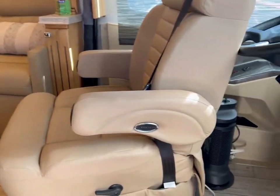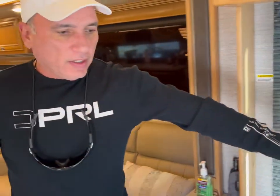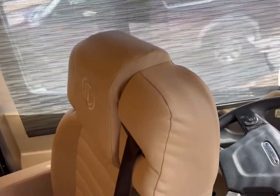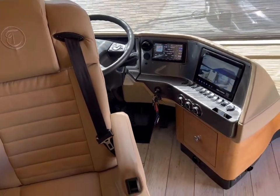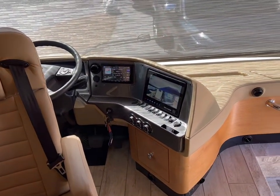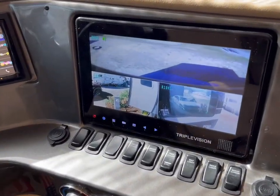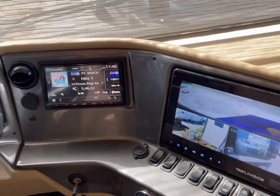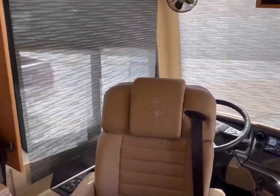Fire extinguisher. We got about 5 steps to come inside, and this here is where I do most of my driving, the captain's chair. As you can see, we have the radio. We have 3 cameras at all times, for security purposes. It's really nice and clear. It's very helpful as you drive. It's very safe. It's easier than most other motor coaches I've ever owned.